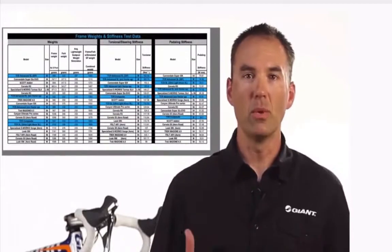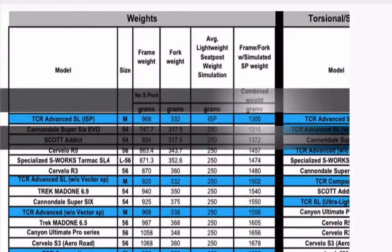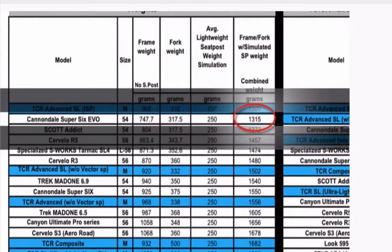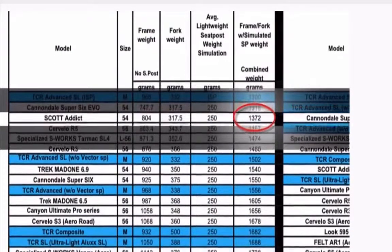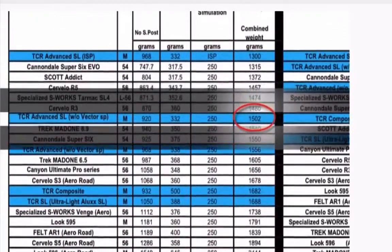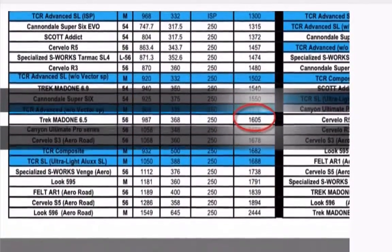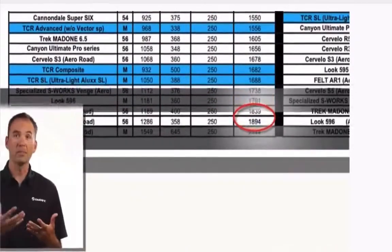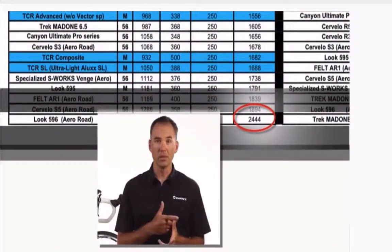The first set of data we're going to look at is the weight data. As you can see, the top of the list is the TCR Advanced SL. This is a medium weight frame, full production C&G, all the aluminum bits with an uncut ISP and an uncut fork. It comes in at 1,300 grams. As you move down the list, the weights get heavier. Second on the list is 15 grams heavier. But then as you get down towards the bottom of the list, even as you start to get into halfway down the list, the weights exponentially increase. The last bike on the list is well over a kilogram heavier than the TCR Advanced SL. That's 1,000 grams heavier for a frame, fork, and seat post. That's insane. So obviously weight is a key component when we're talking about any performance level product, but it is by far the least important when you're talking about a performance level road bike.